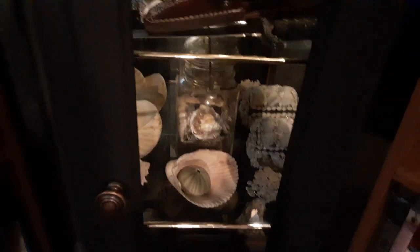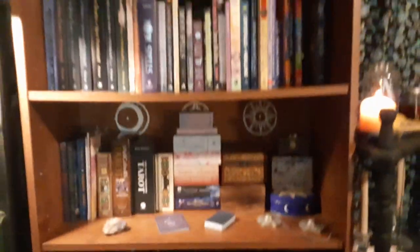And then my wands. That one's my husband's, that one's mine, that's my daughter's. And then these are all my crystal healing wands and some of my spheres. And then down here is some chalices and some other athames that I have collected. Some shells and then more natural things that I found in the woods that I keep. And then this is pretty much my bookshelf.